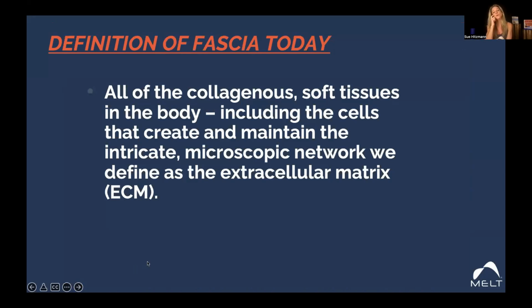So these new definitions, the committee that defines these scientific terms, are actually still in controversy. But at the last conference we had, the fascial definition hasn't gotten more specific. It's actually gotten broader because fascia plays a role in everything. So the most recent definition of fascia today is all of the collagenous soft tissues in the body. That includes your cartilage, your ligaments, your tendons, and the cells that create and maintain the intricate microscopic network that we define as the extracellular matrix. That's our definition of fascia today. So that's really a very broad statement.